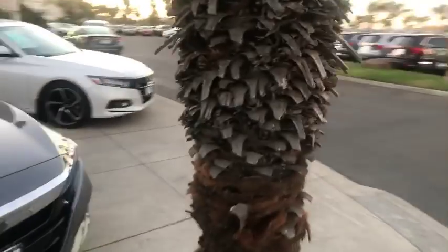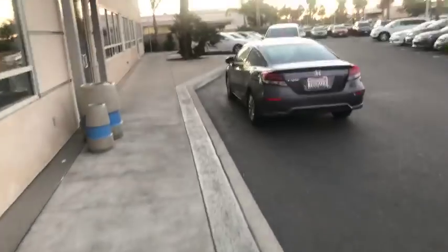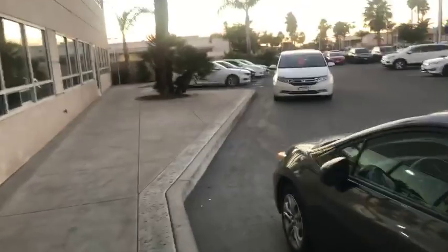The Fusion just asked how many 18 Accords I have. Right now, I currently have 4. I have this EXL, I have this Sport, and over here, I have my LX, but my Touring is on a test drive right now. So over here is the LX. So you guys want to check out the LX? This is what you get for $24,455.